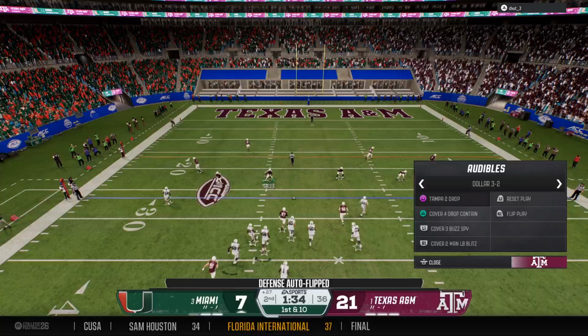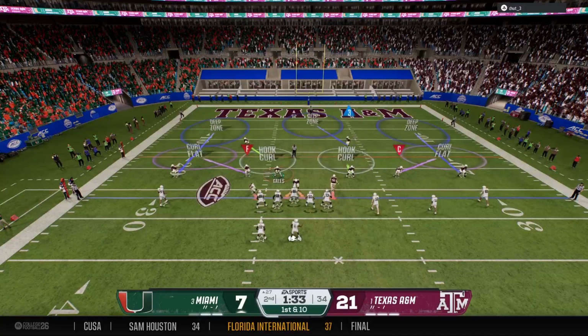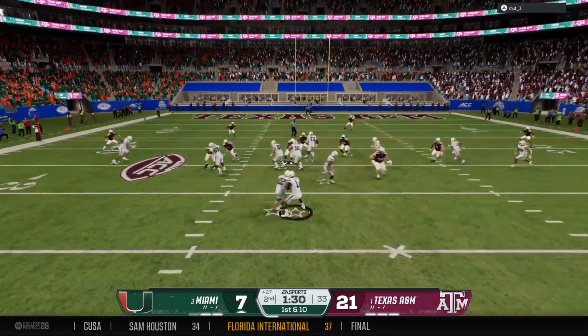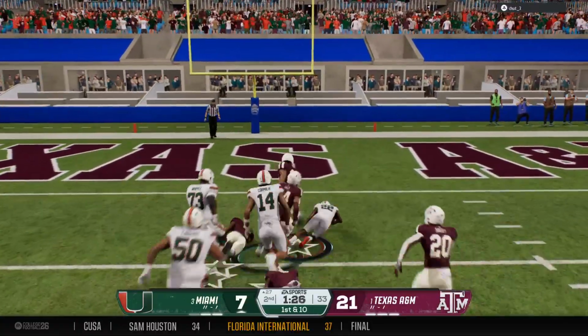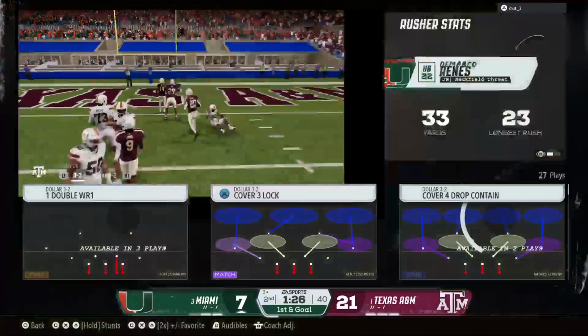Hey, that was a great pass. I was not expecting you to throw it right over my head. Ooh, I did not expect you. Ooh, I didn't think you was going to throw it right there. That's the 1st down and more. Good. Great dive.